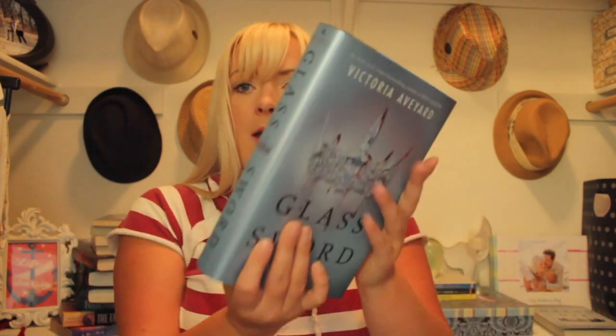So I walked into the dollar bookstore, and I could not believe my eyes when I saw Glass Sword by Victoria Aveyard. I love this series. This is the second book in the Red Queen series. It is not very old. I think it came out in 2015. So I was shocked. Usually I don't see used books that are less than like 4 years old or extremely popular in order for me to find them used.